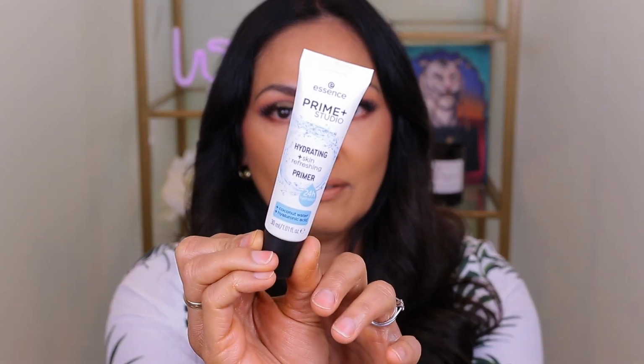They are really good. So I wanna mention two Essence products that I have recently found, and one of them is the Essence Prime Studio Hydrating and Skin Refreshing Primer. This gives you 24-hour hydration. This is a perfect primer for smoothing out the skin, for plumping the skin, hydrating the skin, and also smoothing out the pores. You would think that this primer, because it says hydrating, would not smooth my pores, but it does. It smooths my pores.